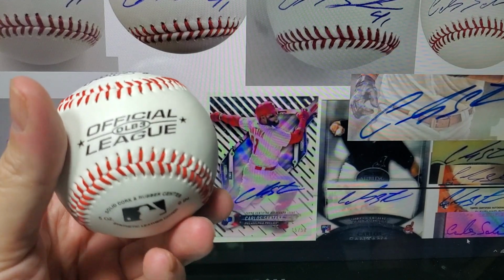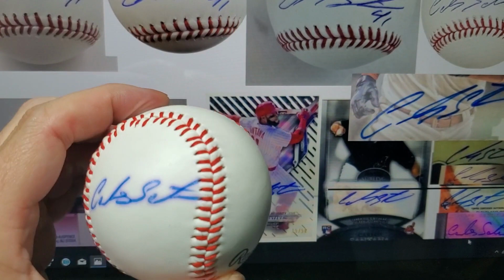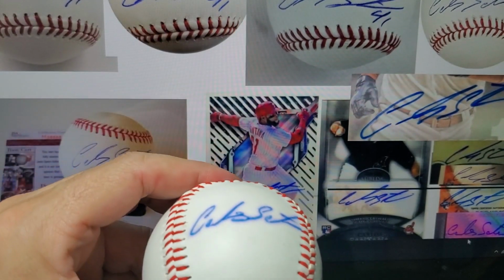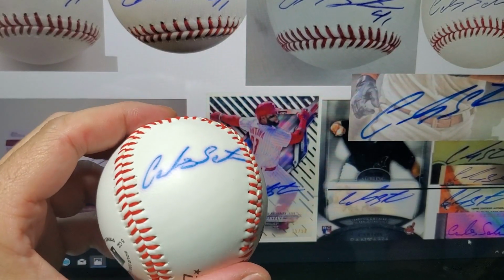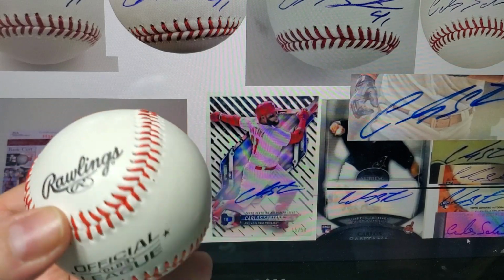That actually makes me feel like it was more real, because if someone's going to sell a Carlos Santana signed baseball, they're going to put on a real ball and ask $40-$50. So they're getting $40-$50 for a $25 baseball. This is a $5 baseball.